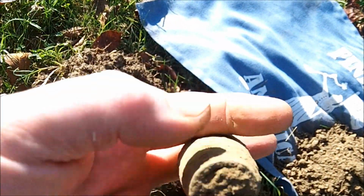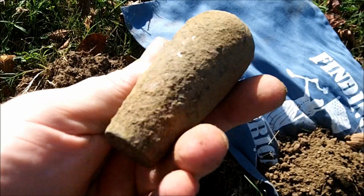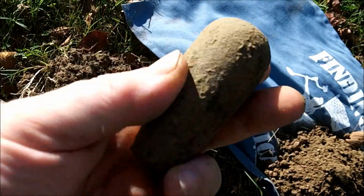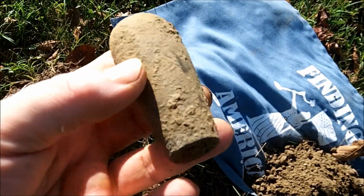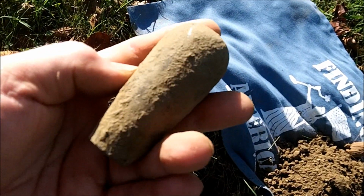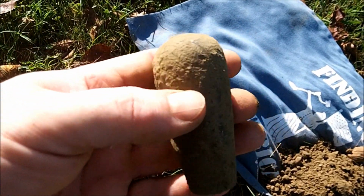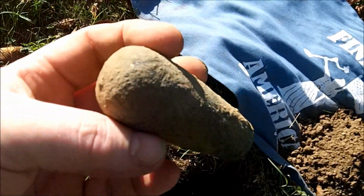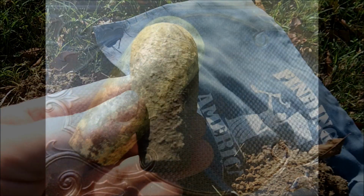I bet you it's threaded here, but almost like a handle to a lever, or it's really heavy. But I've never dug one of those up. I'll have to clean it up. I'm not sure if I'll be able to figure out what this is. Reminds me of a shifter knob, but boy, it's really heavy, really big. Might be to some sort of machinery, but very cool. And I put it down there about 9-10 inches before it finally broke loose.